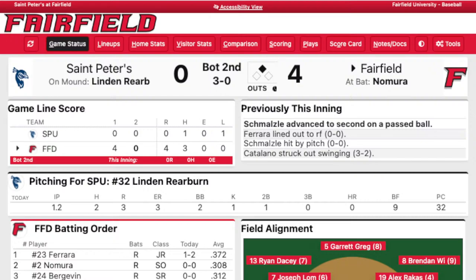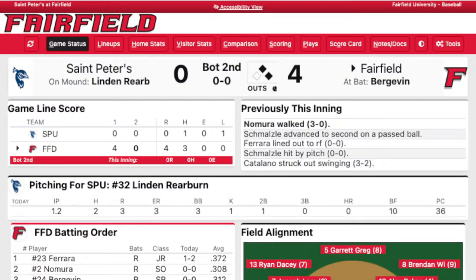The 3-0 to Nomura. That is inside, and that'll be a four-pitch walk to bring up the three-hitter, first baseman Matt Bergevin. Gotta wonder what was up with Delcolo. I don't think he threw more than eight pitches there. Something maybe about the way he threw, maybe like an off-speed pitch, a breaking pitch, but regardless, hate to see that for the Peacocks. That's the only thing I could think. It would be a breaking pitch, because he did leave the game in a 2-1 count to Nomura in the bottom of the first.